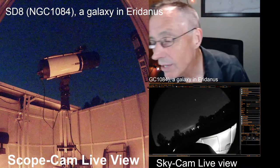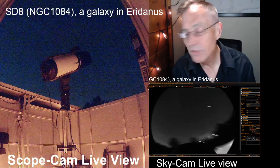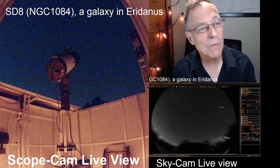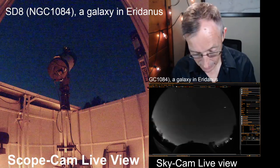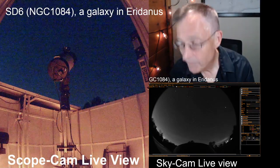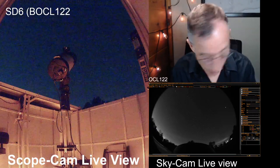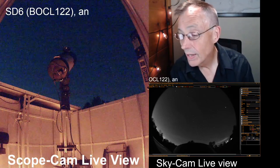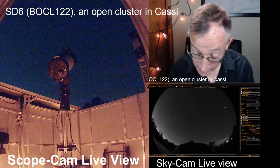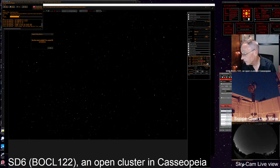It's BOCL 122. Did anybody ever hear of BOCL before, the catalog? 122. I've never heard of such a thing. SD6. BOCL 122, an open cluster in Cassiopeia. Lots better height than this.